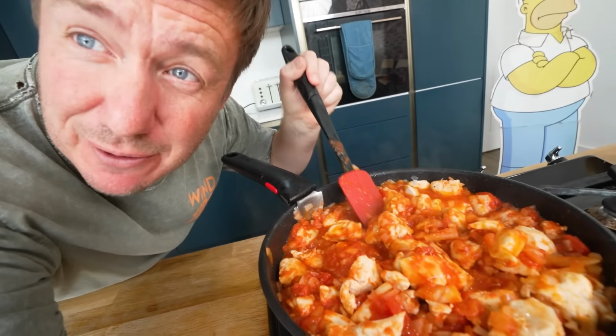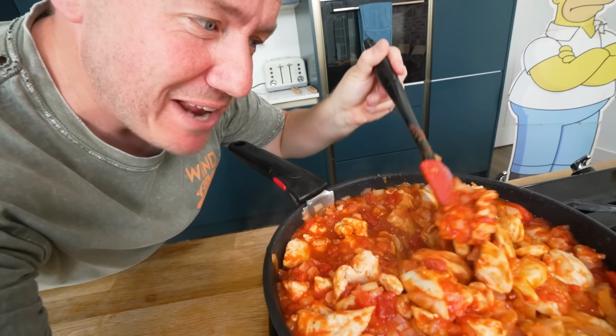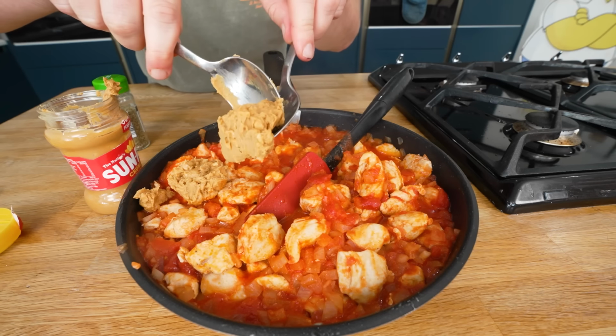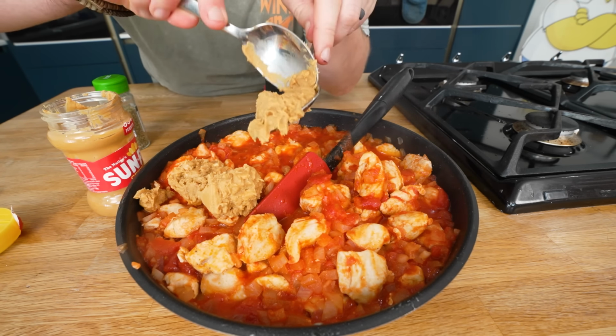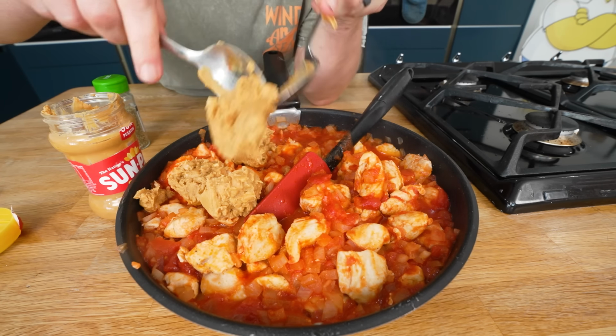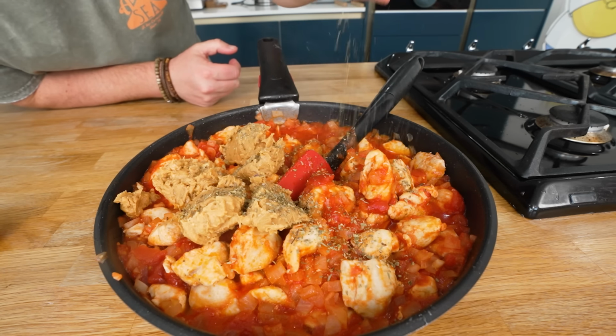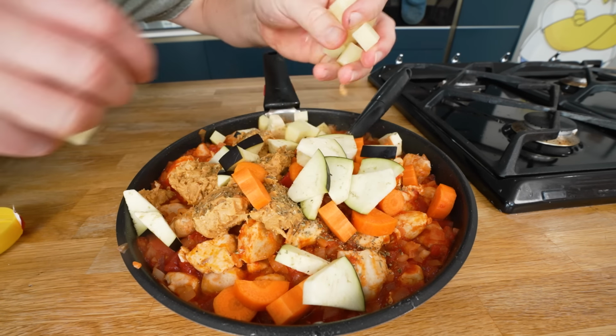I'm trying to reduce it down as much as I can because we don't really have that much room left in this frying pan. And the peanut butter is about to join. I'm going for chunky. I'm really going to be interested to see how much this flavour pops through because I really do like satay food, but with the tomato, is it really going to show? Got some mixed herbs, nice. Carrots, aubergine, aka eggplant, and the potatoes.